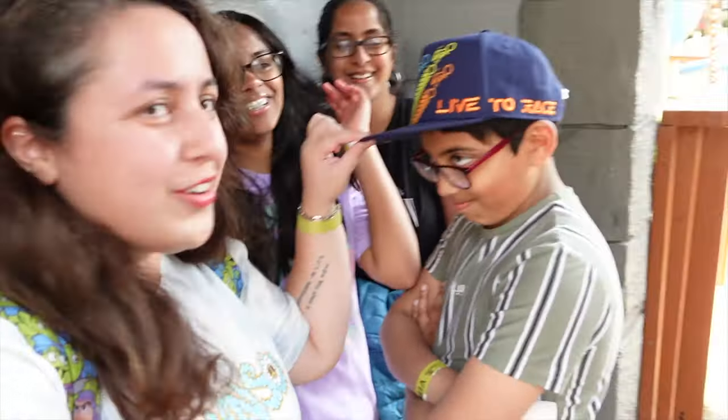Lapsha looks hilarious. I don't know what you were doing there. She's like laughing or something. Your cap looks great. Nice cap. It suits him more than it suits me. It's a Tron cap from Walt Disney World.